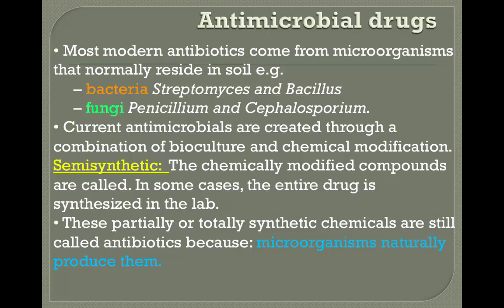So bacteria like Streptomyces and Bacillus are two groups. And then in terms of fungus, Penicillium and Cephalosporium are two fungi groups that produce antibiotics. Current antimicrobials at this point are created through a combination of bioculture and chemical modification, so that makes them semi-synthetic. The chemically modified compounds are referred to as semi-synthetic, and in some cases, the entire drug is synthesized right in a lab.